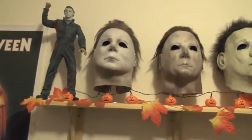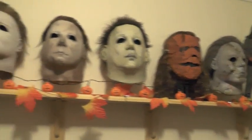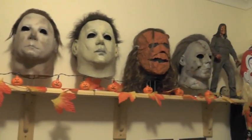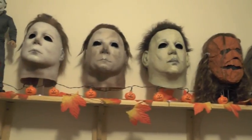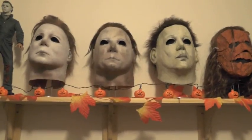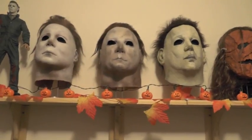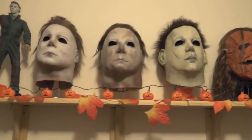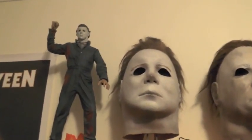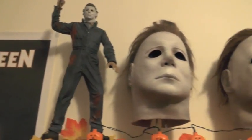Then up here is pretty much my pride and joy of my collection, which is my Myers masks. I pretty much own all the masks that I'm wanting in terms of the masks from the different movies. However, I would love to add a Cemetery Gates Warlock into the collection, so hopefully by next year I have picked one of those up, because that's basically my Grail H2 mask. So yeah, anyway, up here we have another 18-inch Myers figure, the blood-stained version.